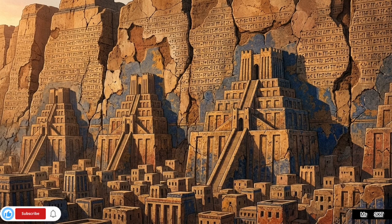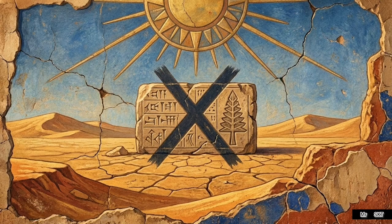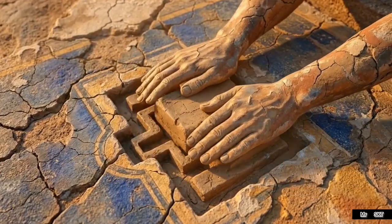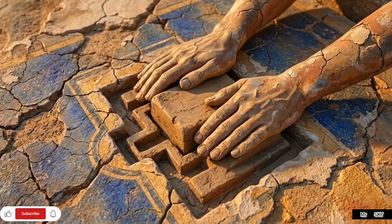Building a massive city there required extreme creativity, mainly because the landscape lacked the materials we usually associate with ancient monuments. There was no stone to quarry and no tall trees to cut for timber. To build, they looked at the wet, muddy banks of the Euphrates River. They figured out how to take that river mud, bind it with natural tar, press it into sharp molds, and bake it in kilns until it was rock hard.